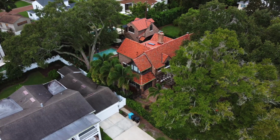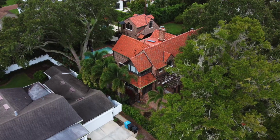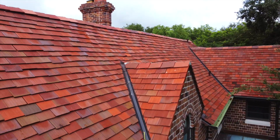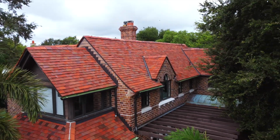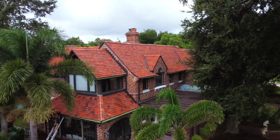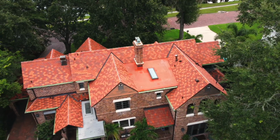The first thing you'll notice about this property is its old world appeal with architecture like rustic brick, old clay tiles, copper metals, and some of the items that you don't see in your typical newer build or even 1980s and above home. This is an old historic home, well built, well crafted with true craftsmanship as they designed every aspect of it. So when you approach looking to do any sort of work, especially a re-roof, you're looking to maintain that integrity, original aesthetics, and overall look.